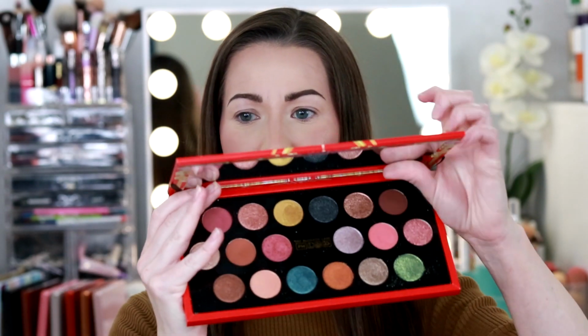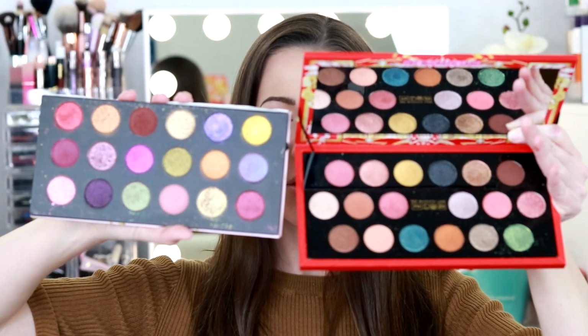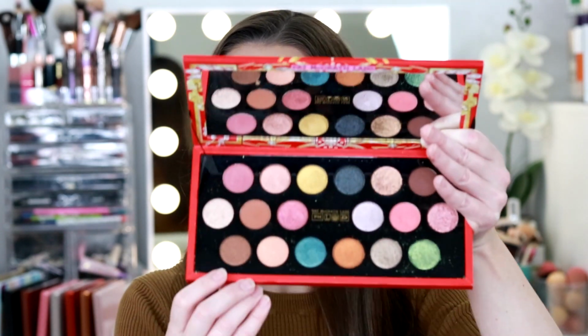But when you look at this year's, this is going to drive anybody crazy that's particular about the way their shadows are set up, having all that negative space. As you can tell, it's a little bit different in the way that they're set up. Again, last year's is really uniform. It's all nice and neat. And then this year's is just a little bit odd.